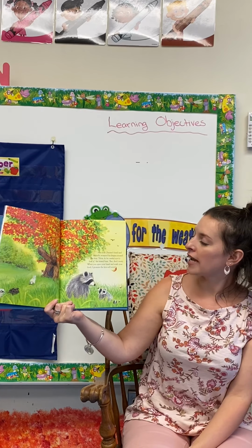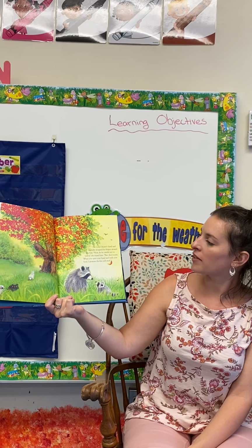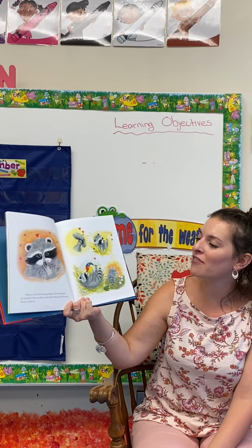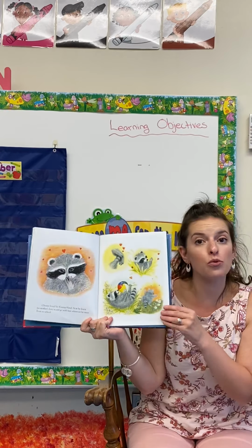She took Chester's hand and carefully wrapped his fingers around the kiss. "Now do be careful not to lose it," she teased him. "But don't worry, when you open your hand and wash your food, I promise the kiss will stick." Chester loved his kissing hand. Now he knew his mother's love would go with him wherever he went, even to school.